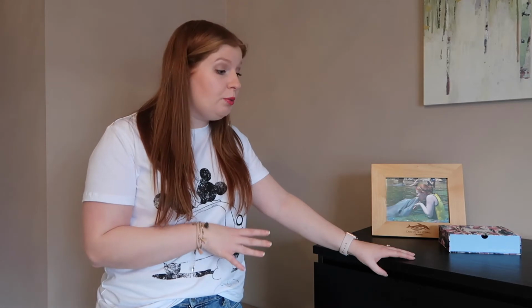I am now finished. Everything is neat and tidy in my drawers. I'm so happy with it. I've thrown away a couple more things from my drawers, not too much though, but you will be so surprised at how much extra space I've got in my drawers now that everything's folded nice. It's neat and tidy. It's all organized. So I'll quickly show you through those now.